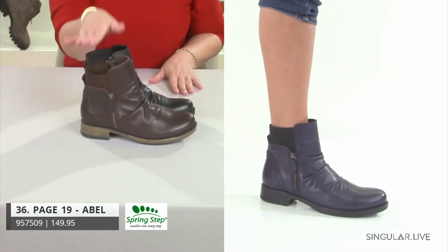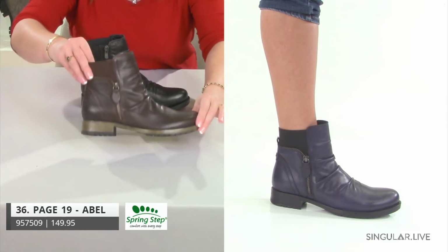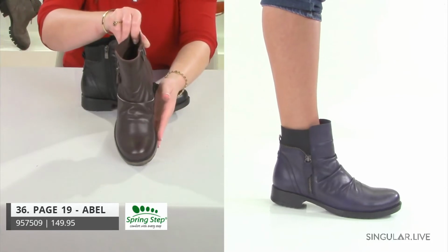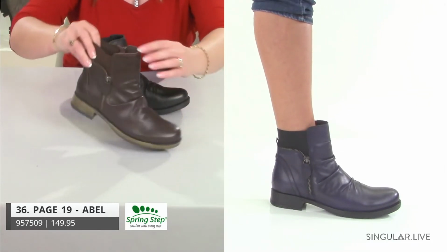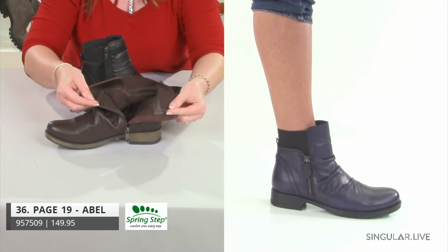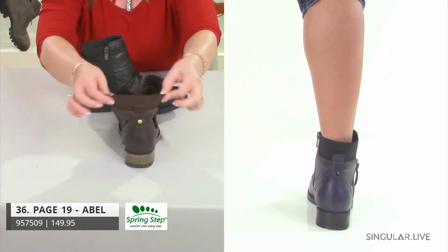Next new style is Abel. So you know what? She's along the same lines as Ozil, but yet quite different. Take a look at that outsole. So we're giving her a lug, nothing too aggressive, keeping that feminine shape, keeping that nice soft rouging right down the front. And I want to show you, of course, you're going to have your inside zip. I'm going to show you what that looks like inside, a nice great lining. And then this whole back piece, I hope you can see, this is all elasticized right here.